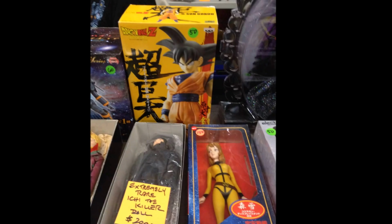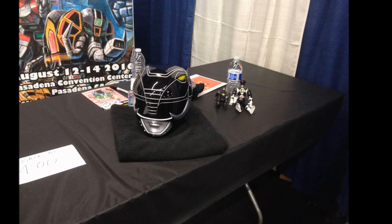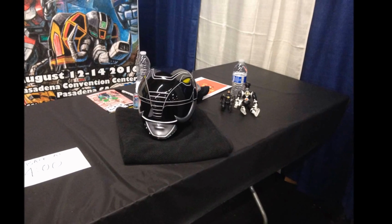The problem I'm having with shows is that I've gone to quite a few this year. That's the Black Power Rangers helmet. I didn't see him there, but I took a picture of this helmet. So that's almost like taking a picture with him.